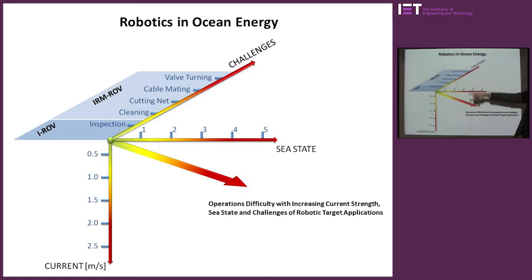We're not saying we can go all the way. We're not telling people we'll get you up to 10 knots or whatever, but we're saying if we can extend the operation capability, we're extending the window of opportunity. If we extend the window of opportunity, we can do the work for a larger fraction of the time. So that's really the focus: as far away from the origin as we can move.